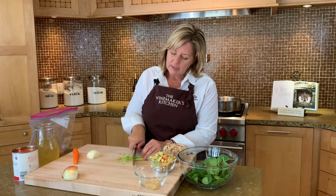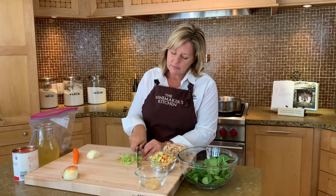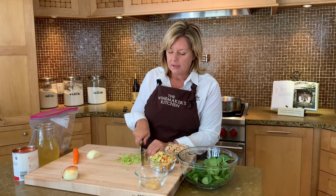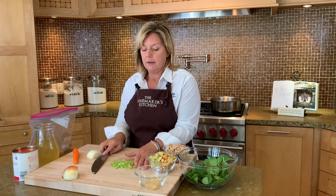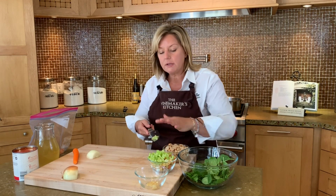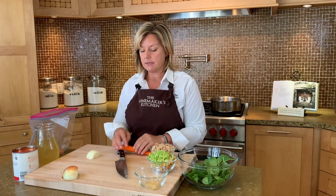I mean, the reason to dice up your vegetables in a way that makes them kind of similar in shape and size is so that they all cook at the same rate. If you have some big pieces and some little pieces, then they won't cook at the same rate. And then you'll have some that are undercooked and some that are overcooked, and that's a good reason. Plus, they're really pretty when they're all diced up the same. I think it's really nice.